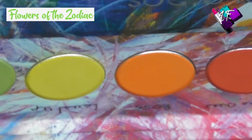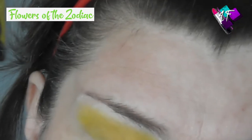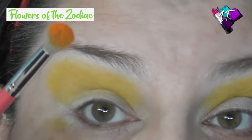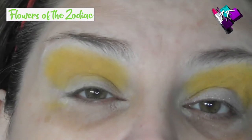This has got a lot of kick up as well. I think you can probably see it easier on this pan. But just tap back off into the pan and you can pick it up again next time. The reason I always start at the outside is if you do suddenly get a whoomp of pigment, it's much easier to blend it out this side than it is over here when your nose is in the way.